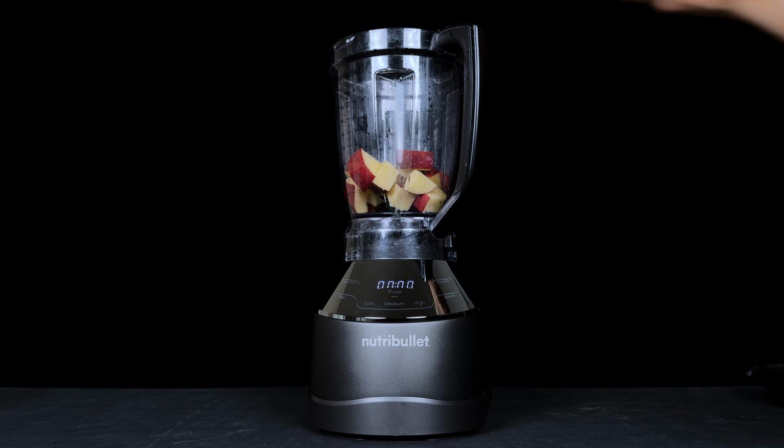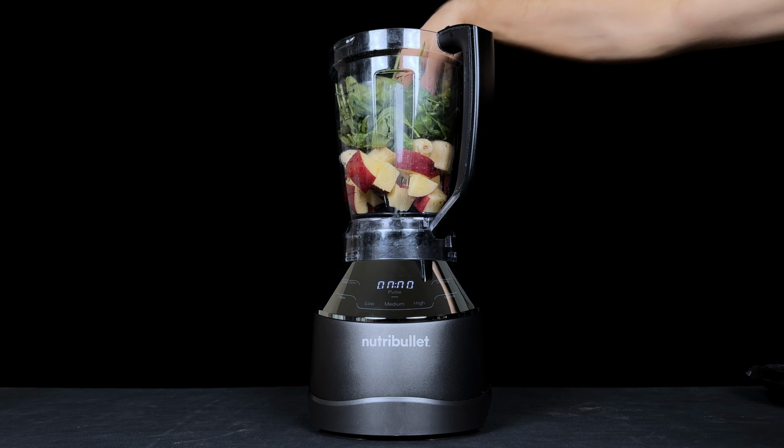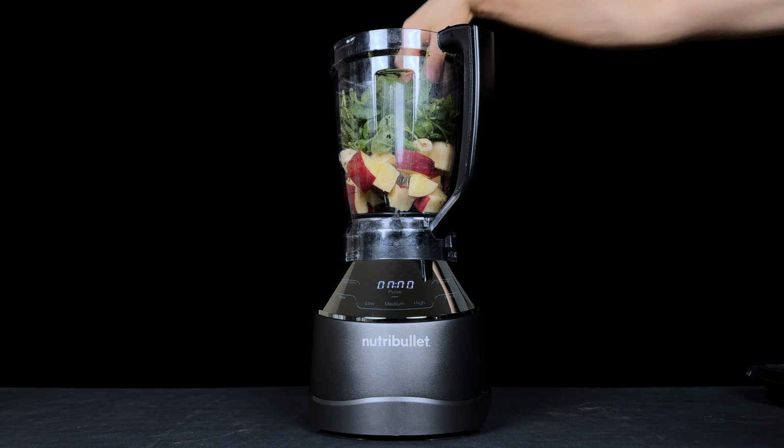Spinach provides iron, folate, magnesium, and antioxidants that support overall wellness and healthy-looking skin. It's a very easy way to increase your daily intake of greens without affecting the taste too much. Romaine lettuce adds extra hydration and nutrients like vitamin A, vitamin K, and folate.